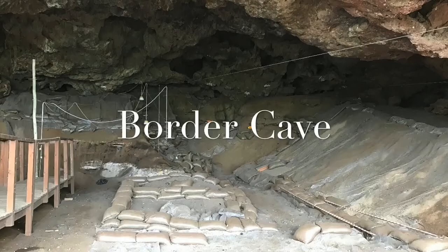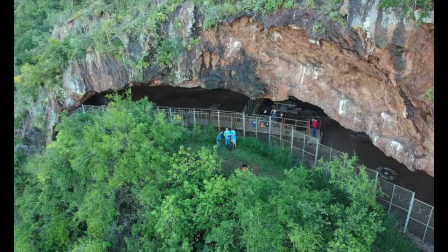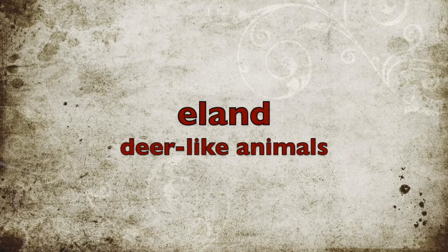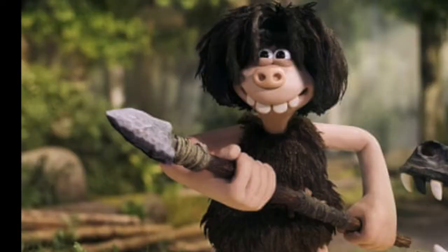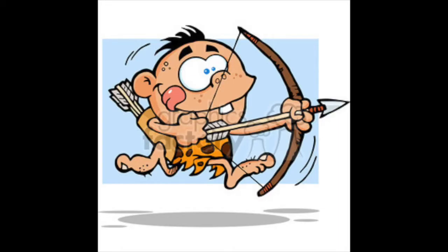Border Cave is located in the side of a cliff in the northeastern part of South Africa. The cave overlooks a grassy river bank where, in ancient times, herds of deer-like animals called eland grazed. Humans who camped in Border Cave long ago probably traveled miles to hunt the eland. Small blades found in the area suggest that bows and arrows may have been used for hunting.